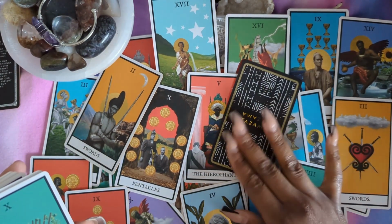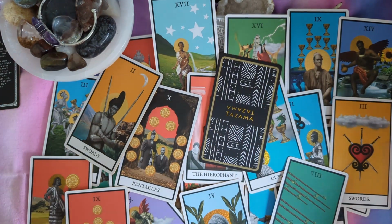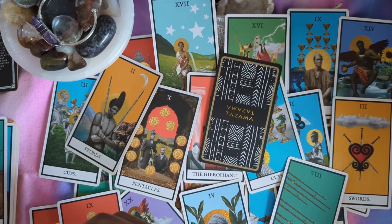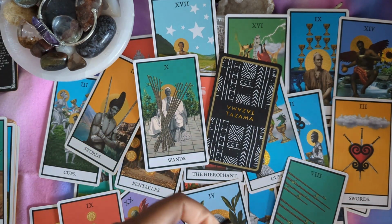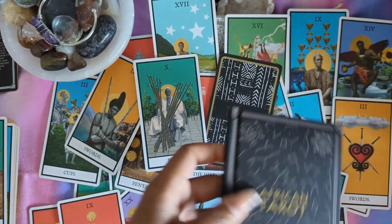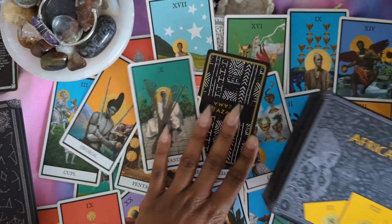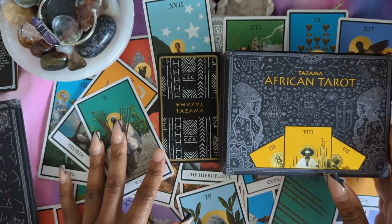And also the back of the cards, I do like the design of the back of the cards. It's nothing that I'm going to complain about. It's nothing bad. And also the book, I do like it. A little plus for the hardcover, also a plus for the box. It is beautiful. Presentation, attention to detail, and the rest, I'd give it a good solid 4 or 5 stars, just because of how nice it is.